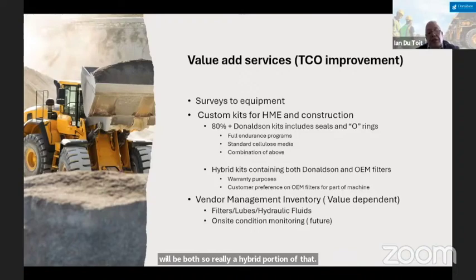So vendor management inventory, I've spoken about that, where we do programs like that. We have, as I said, a number of sites where we do the filters, the lubes, hydraulic fluids on the sites, and we do the on-site condition monitoring. So we make sure that the lubes have correct filtration at dispensing. We also do the oil sampling for the customer, make sure that when the reports come back that they understand what the reports contain, and make sure that that equipment is in optimal operation.